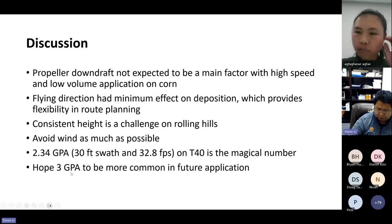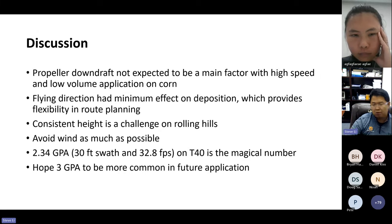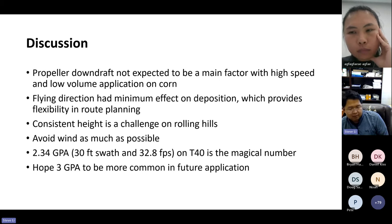Hopefully with future drones with bigger flow rate, and bigger flow rate has to go with faster speed or potentially even wider swath at the same time. Hopefully with all three things, or at least with higher flow rate and higher speed, we can make 3 gallons per acre more common in future applications, because 3 GPA increases deposition, and 3 GPA or more is a good way to fight against wind drift. We have already seen data coming from Canada to demonstrate that point.